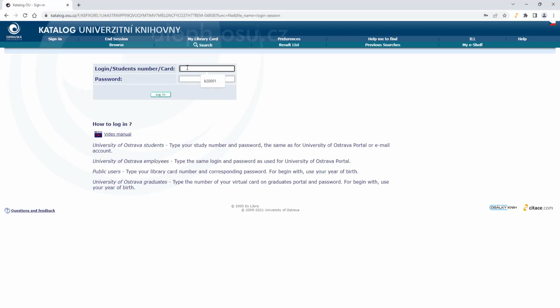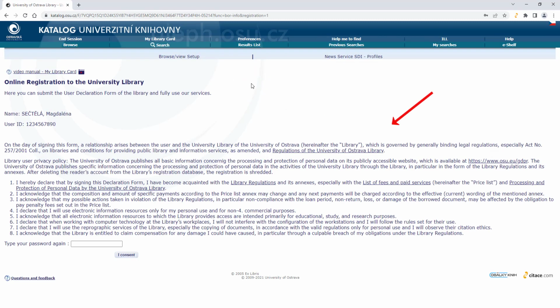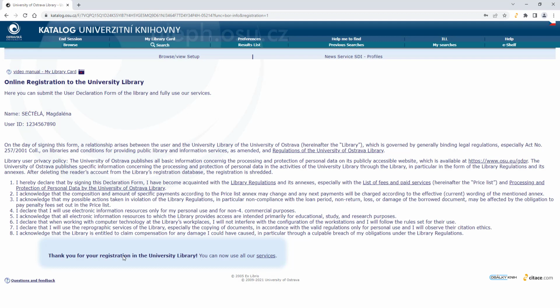After you log in to our library catalog for the first time, you will receive a notification that you are not registered. If you already have your ISIC or student card, just click on the link called Online Registration. On the next page, please read the library user's declaration and confirm it by entering your password again. Finally, there is no need to sign anything else, and you can take full advantage of our services.